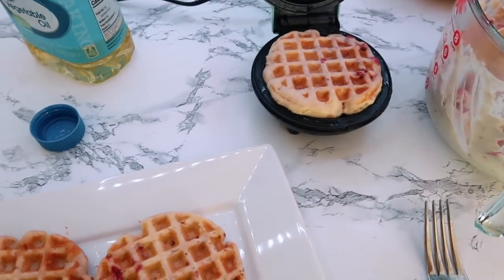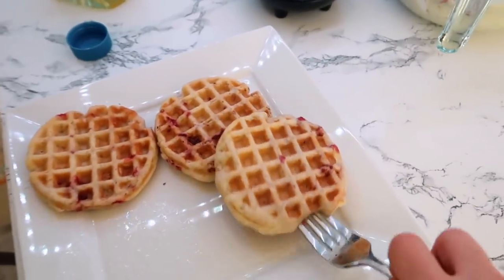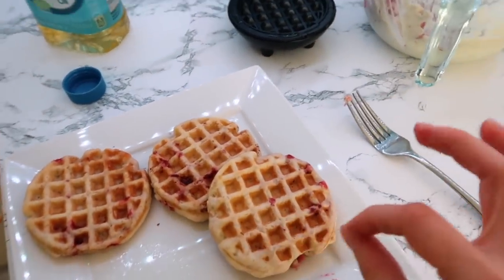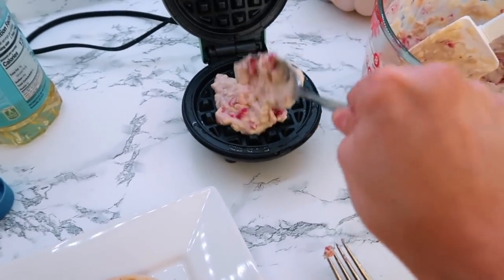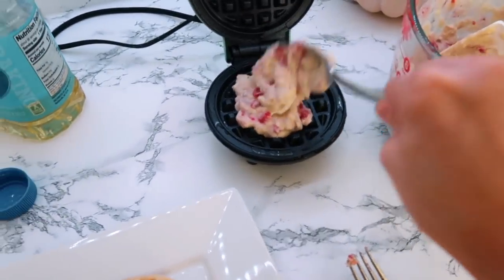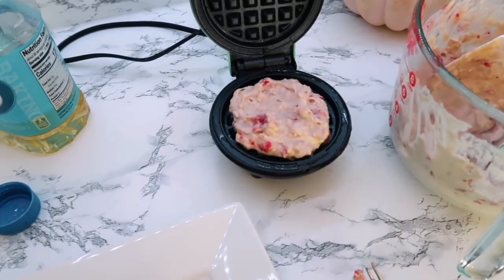These are coming out perfectly. They just look so great, and I actually tasted one and they're delicious. So highly recommend this recipe. I'm just reloading this up before I show you what I'm gonna be working on next. Love this little waffle iron. It does such a great job.